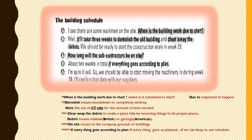We should be ready to start the construction work in week 23. We can say 23 in American and 23 in British English accent. How long will the subcontractors be on site? We can use how long to ask about time needed to do something.